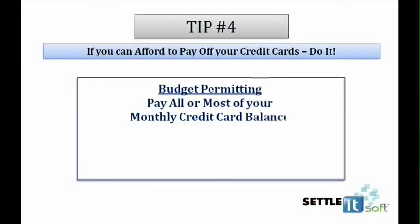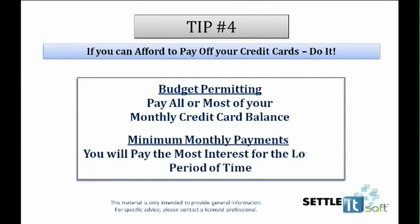Tip number 4, if you can afford to pay off your credit cards, do it. If your monthly budget permits you to pay all or most of your credit card balance, make it a practice to do so. Remember, the minimum monthly payments have been designed to keep you paying the most interest for the longest period of time possible.